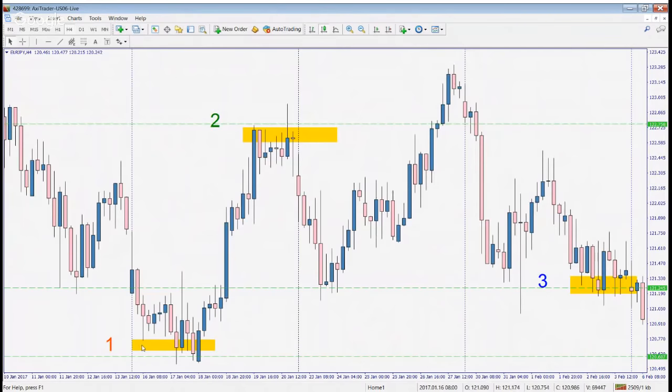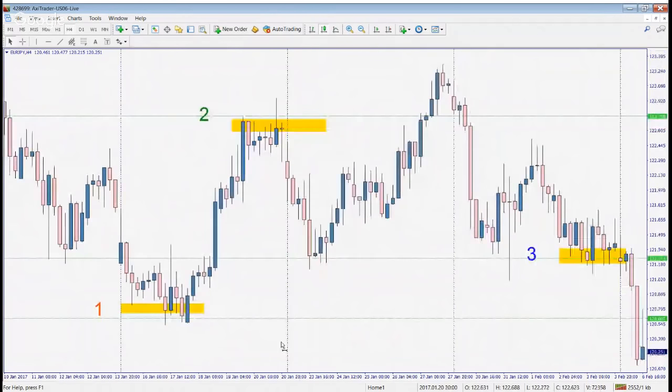Number one. The market printed an area of support and resistance, and there were many, many candles that sat there, and then it moved away from it. So that established number one as an area. Again, I'm not really into the numbers, but we'll call this 120.60 as a level.